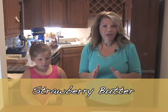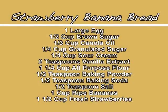So first I wanna give you the ingredients for the strawberry banana bread, which is so good. And you could do this with blueberries or raspberries, anything that's in season. So you're gonna need one large egg. You're gonna need a half a cup of light packed brown sugar. You're gonna need about a third of a cup of canola oil or vegetable oil. You're gonna need a quarter cup of granulated sugar. We're gonna need a fourth a cup of sour cream. You can also use Greek yogurt, but the sour cream makes it really, really moist in this recipe.